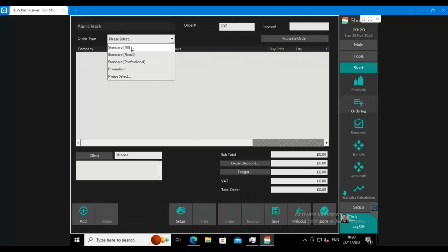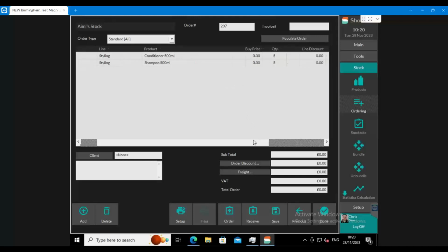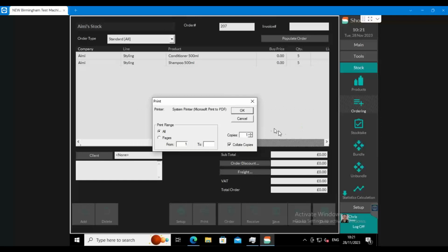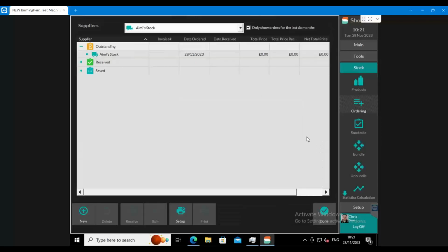When we click onto new, you can see our product has now appeared, the products that we require based on our maximum and minimum levels. We can now click on to order down the bottom, and we can generate that order through shortcuts. Do you wish to proceed with this order? We can click on to yes. Now, if you've got an email associated, you can email the order, or you can click no to print the order and take it to your rep if applicable, or take it to your local wholesalers.